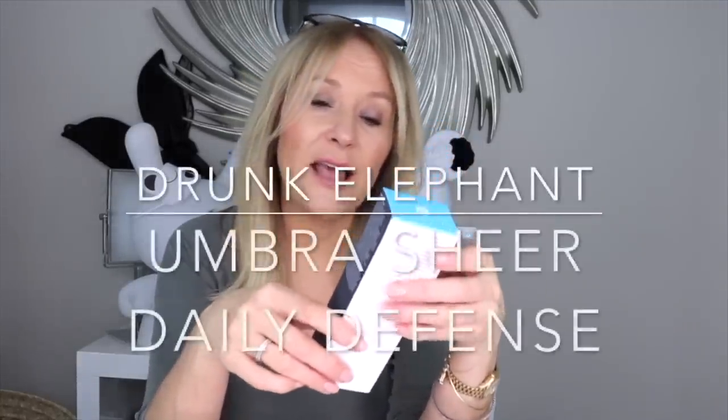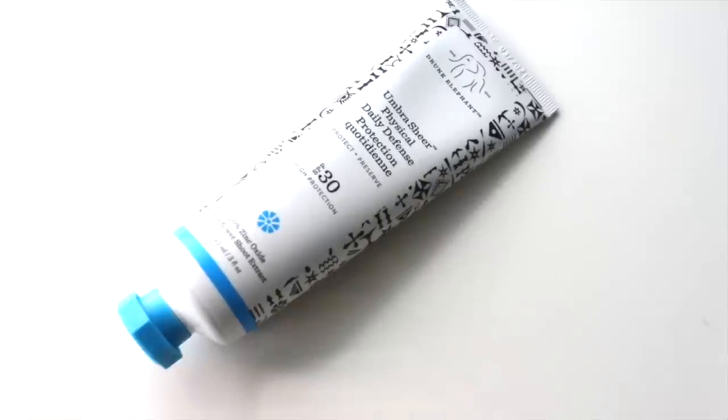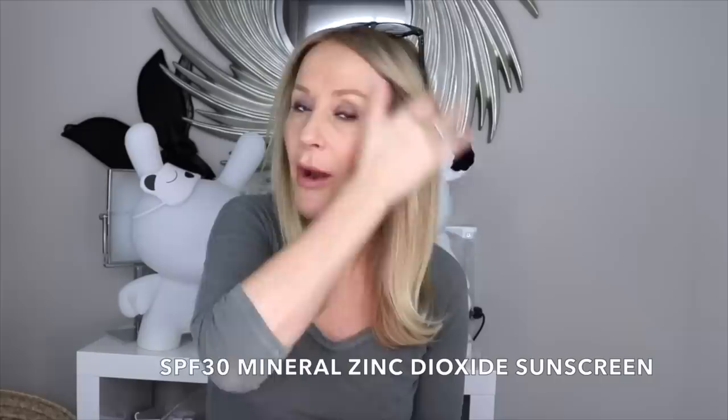Drunk Elephant have done a really nice SPF. This is their UMBRA Sheer Physical Daily Defense. Obviously she doesn't like chemical SPFs. It's great for men and women whose eyes itch and irritate and water if they wear an SPF, and that is purely the chemicals from the SPF wicking into your eyes. This is much less likely to happen if you have a mineral or a physical block.